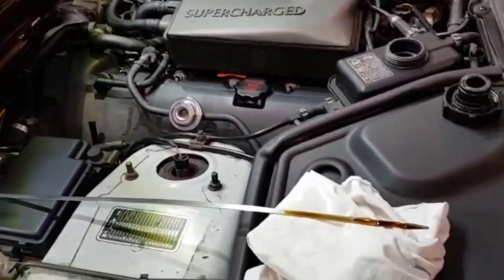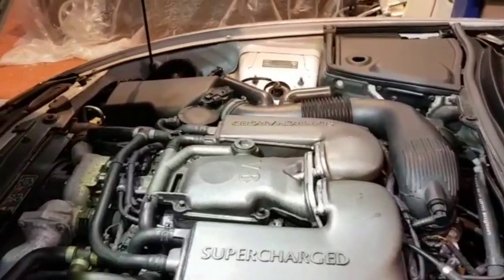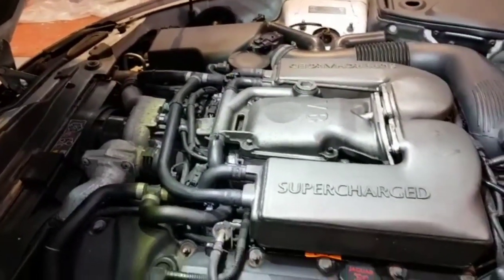The XKR. It's a lovely, lovely car. I mean, the car looks amazing. Some things you should know.